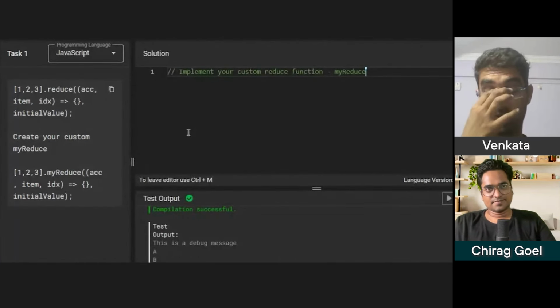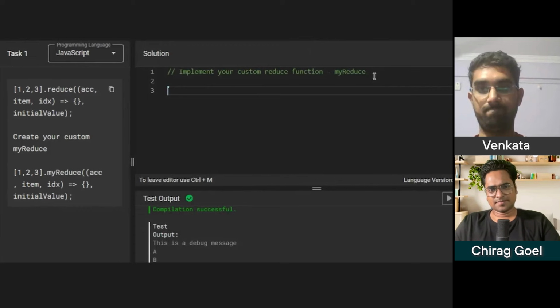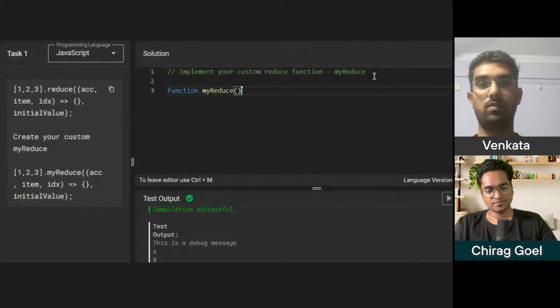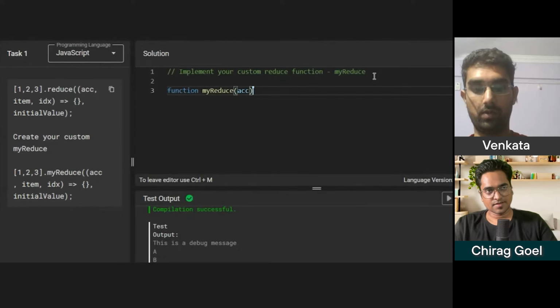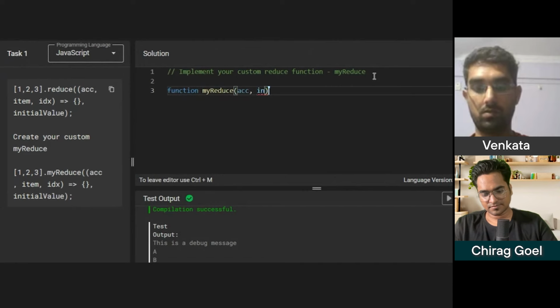So we are planning to implement the polyfill. Yeah, technically we call it a polyfill. This one. It has two things. One is the accumulator. So we have two things in the initial here as well.